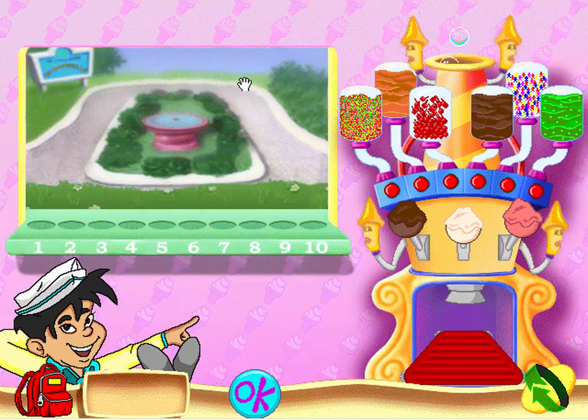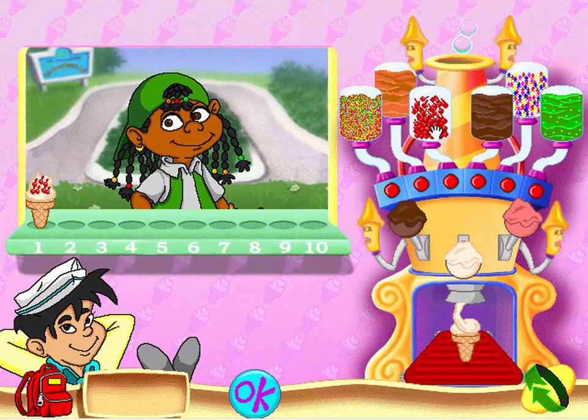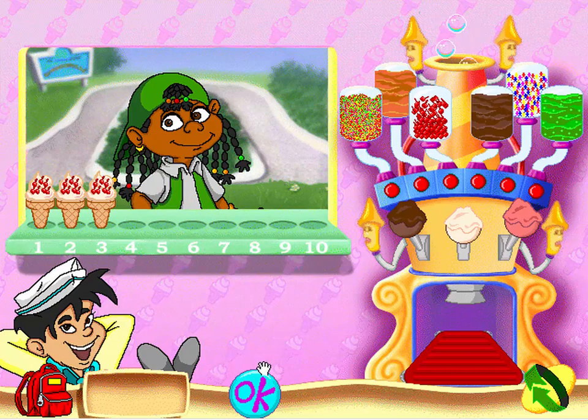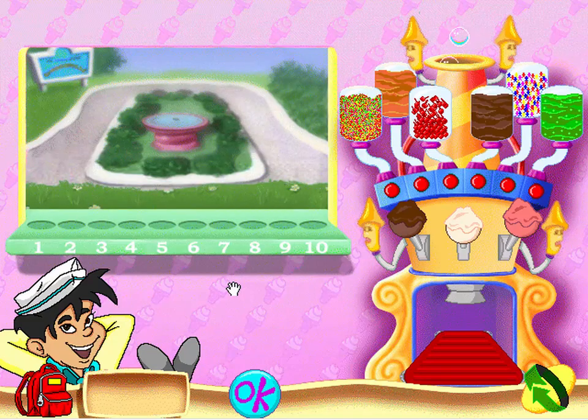Welcome to the ice cream shop. Click on the ice cream flavors to fill the cones. Click on the buttons to add toppings. Hi, I'd like 3 vanilla with cherries, please. Okay, click to check. You made 3 ice cream cones. Delicious, thank you. You're a great helper.